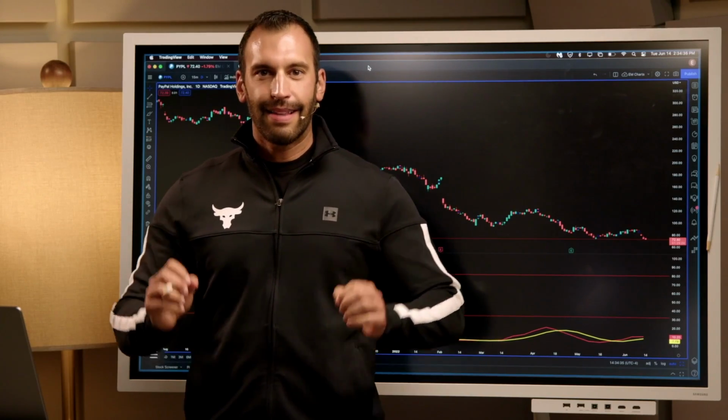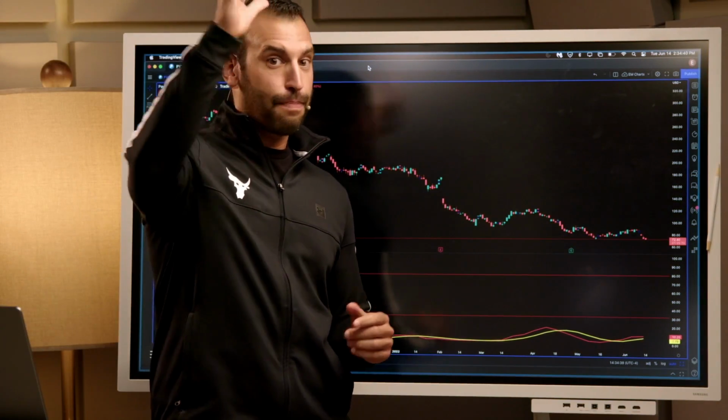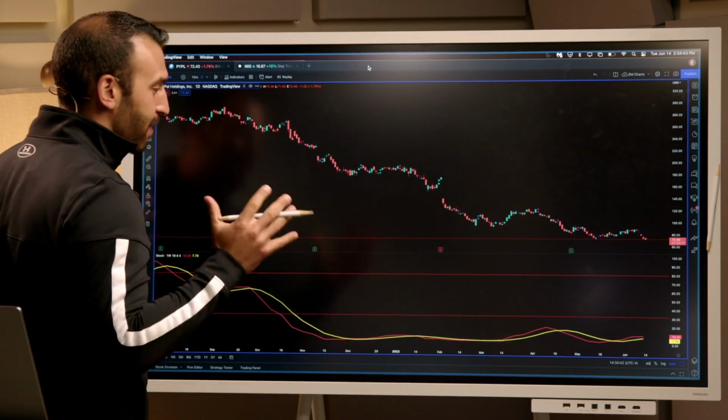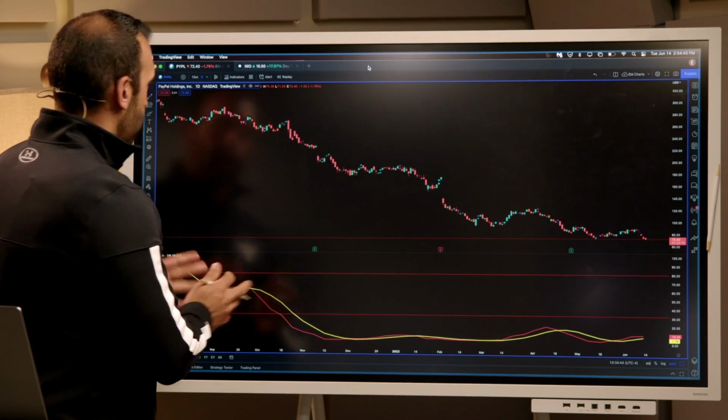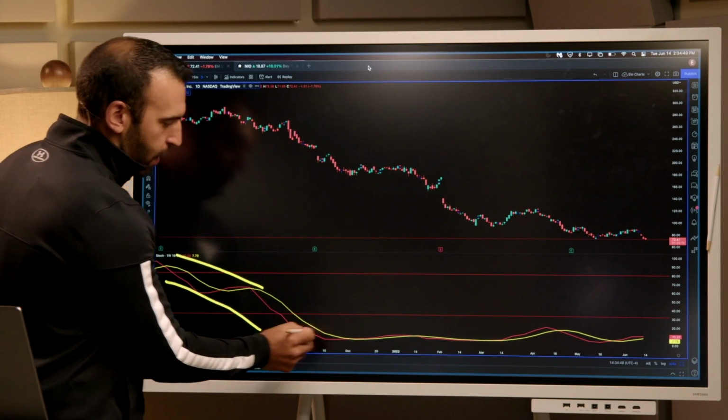This is a method where you are going to be able to be the first one into a stock to catch it before it goes way up or way down, depending on the direction you want to go. So this is PayPal. You guys notice that PayPal came down through the sweet spot, and it is now what I call a dog stock.